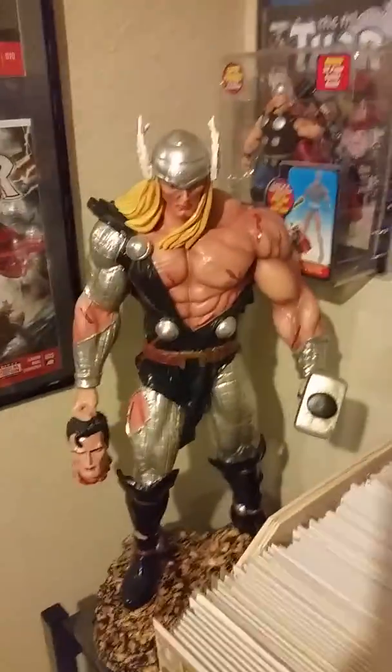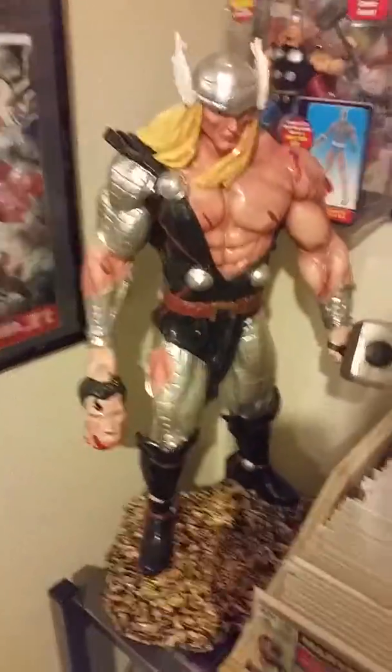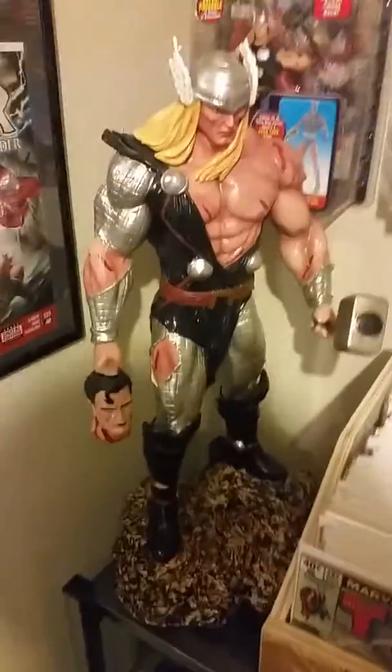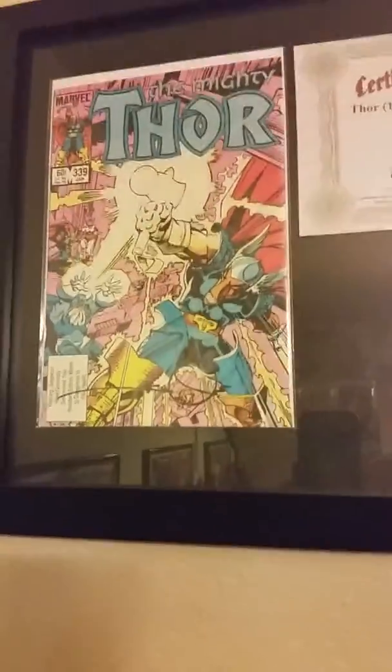And right here I have a custom statue that my fiance got for me off eBay. It's made out of resin, so it's sturdy and light. Great detail, and that is Superman's head. Up here I framed my Thor number 339, signed by Walt Simonson. It's the issue where they forge Stormbreaker for Beta Ray Bill. Lone Star Comics Certificate of Authenticity. And then a Thor God of Thunder number 1, signed by Esad Ribic.